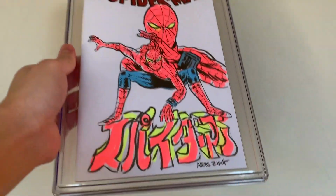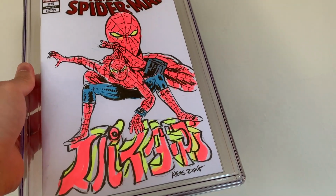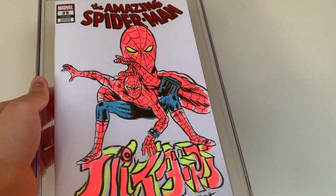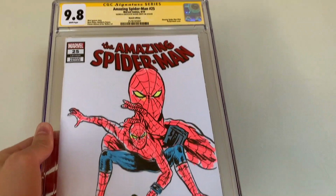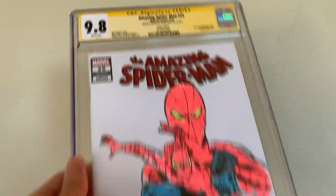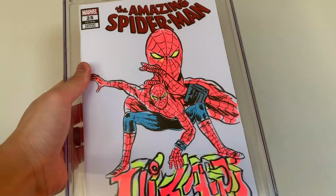If you are looking for some pretty awesome music poster-esque style commission drawings, hit him up on Instagram. Hit him up on Twitter, or both, I think. But yeah, I can't believe this came out at a 9.8. I'm really surprised, but yeah, awesome.